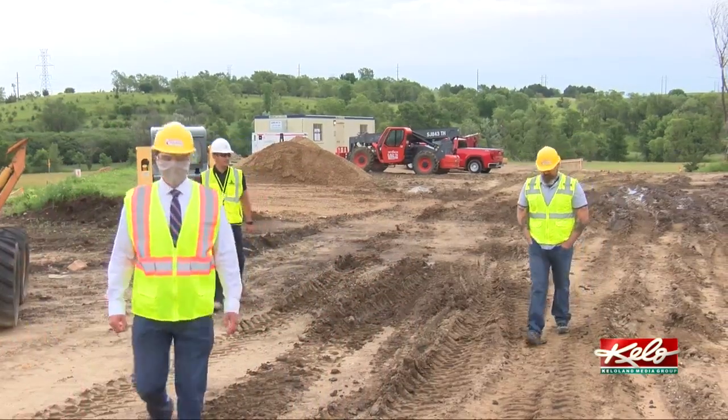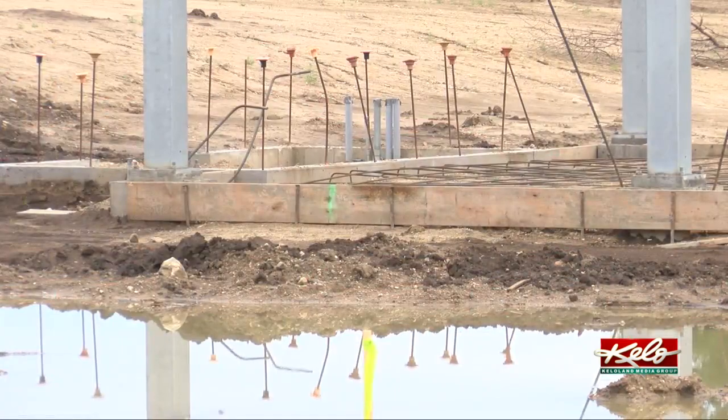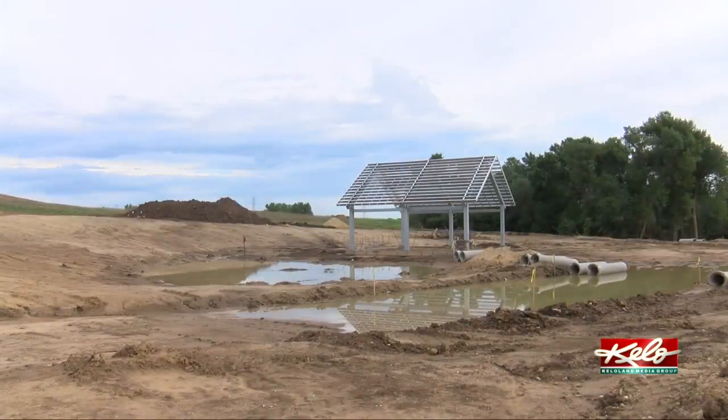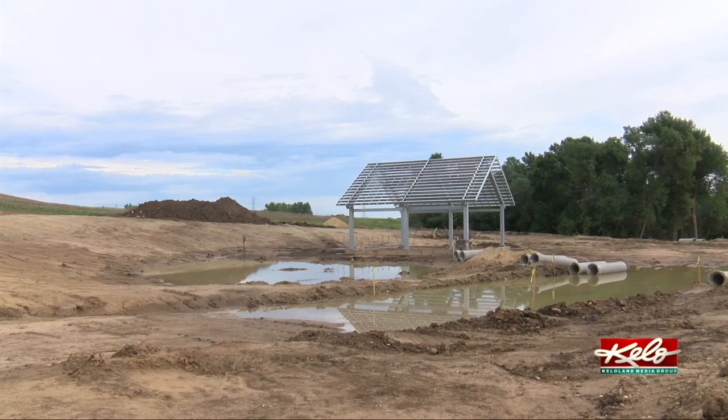Very unique. You don't see many cemeteries get built these days, especially a VA cemetery. So it's near and dear to my heart. I told my dad I was coming out here to work and he was very interested in it right away. Rain has delayed construction here and there, and you can see there are plenty of puddles right now. Still, the State Veterans Cemetery should open next spring.